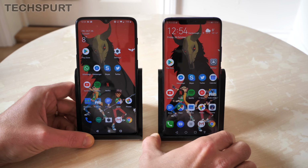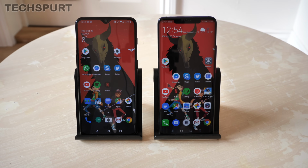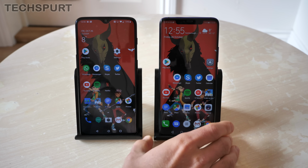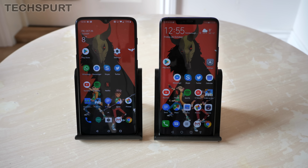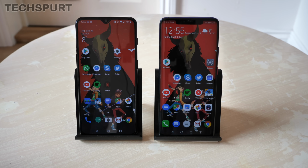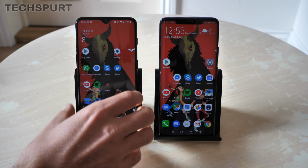And that right there in a nutshell is the OnePlus 6T versus the Huawei Mate 20 Pro. As you can see, two very slick devices, very strong contenders for best phone of 2018. Which one do you prefer? Definitely let us know in the comments down below. It'd be very interesting to hear your thoughts. Personally, I'm kind of torn, to be honest. I do really like the Mate 20 Pro. I'm going to spend a bit more time with the OnePlus 6T using it as my full-time handset ahead of my in-depth review. Certainly enjoying it so far.